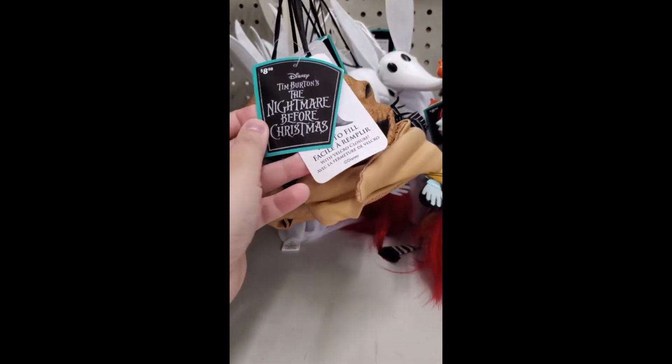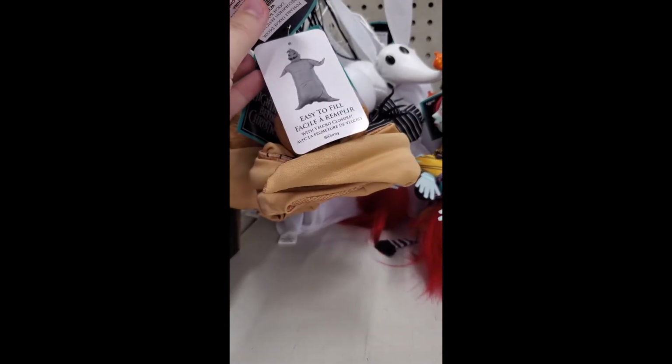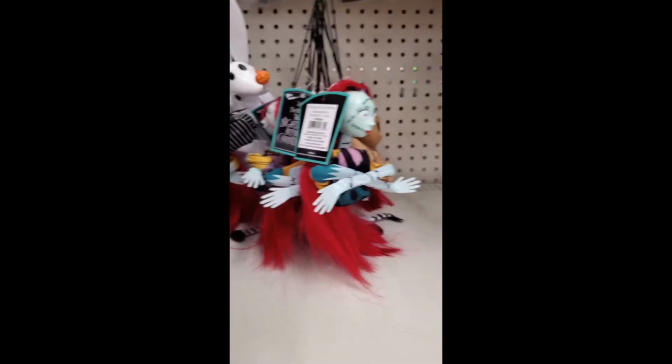The bottoms kind of expand and they float around. I just wouldn't know where to hang them if I bought them, and I know I'd have a problem buying them because once I bought one, I'd have to buy them all, so I tried to steer clear of that.